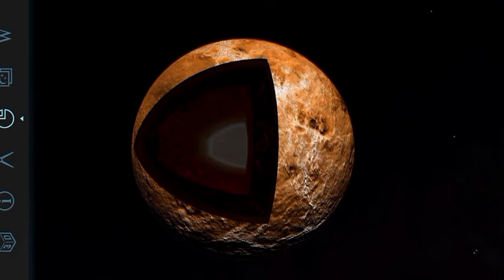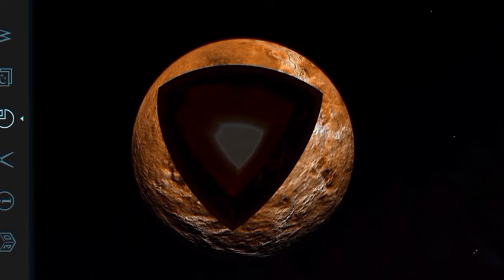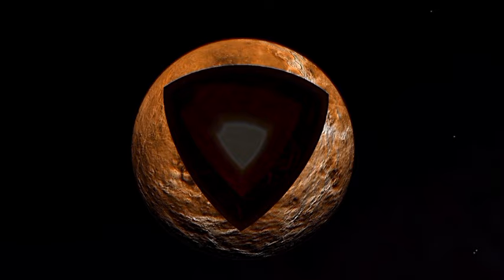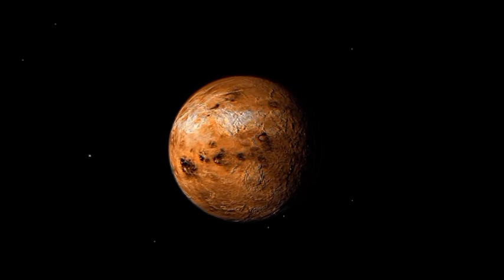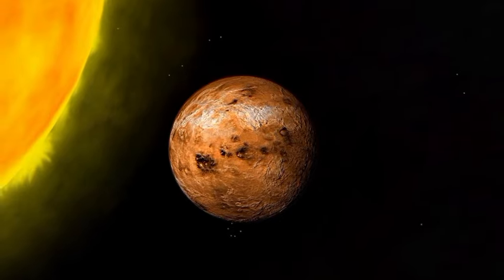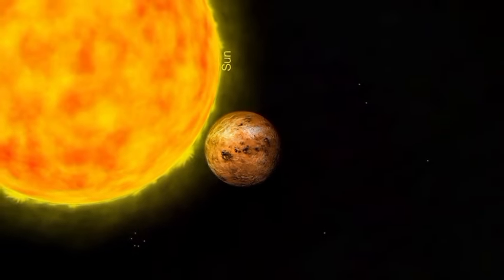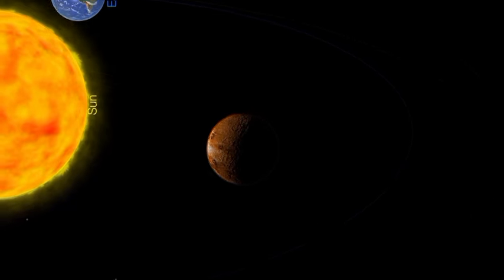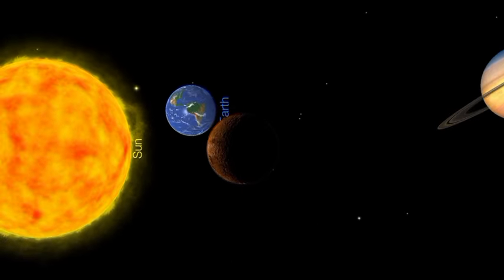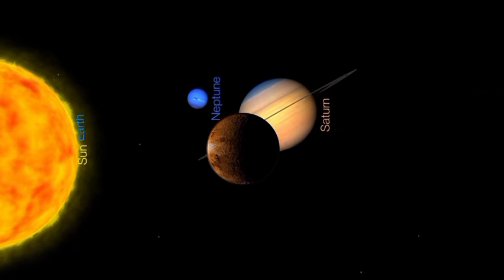Circumference: 38,025 kilometers, 23,627 miles. Surface area: 460.2 million square kilometers, about 90% of Earth's surface area. Mass: 4.867 times 10 to the 24th kilograms, about 81.5% of Earth's mass.